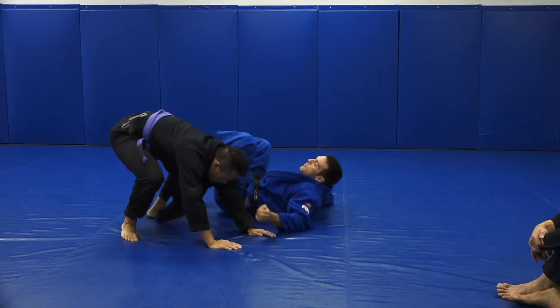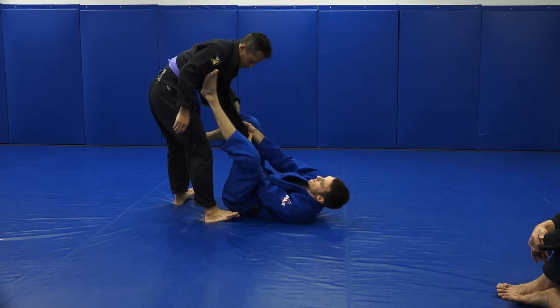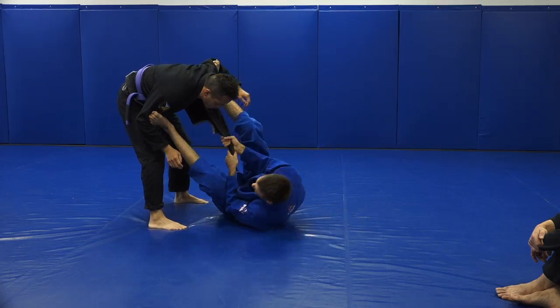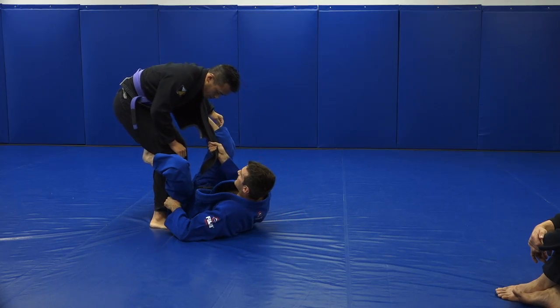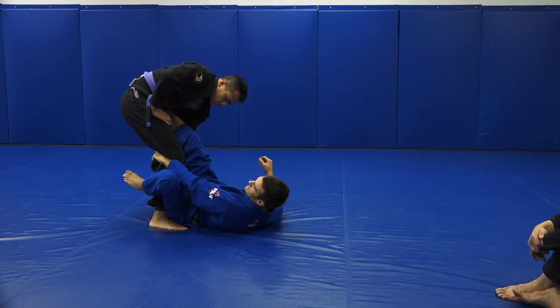So I'll point out some details. I'll layer in more details as we go along. So starting from yesterday's position, go to the side, grab a forefinger grip. I choose not to go the foot on the hip, and I suck myself in. Immediately sit up and feed the lapel.